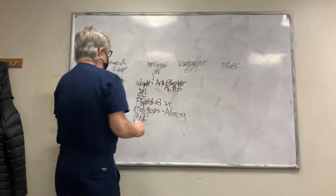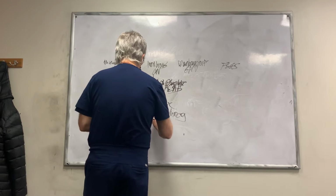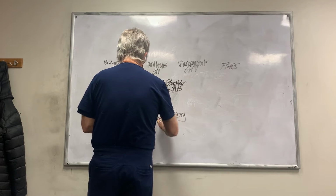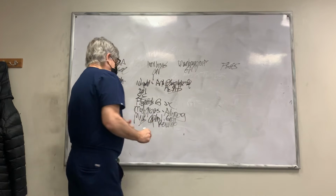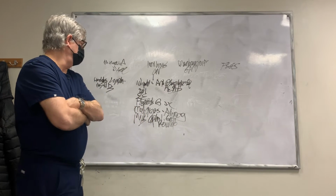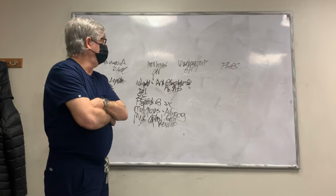So if you have somebody, the way you're going to diagnose this is by kidney biopsy. Meds, Captopril, gold. You're going to get an antiphospholipase A2 antibody. And if that's negative, you're going to evaluate for lupus. And you're going to, in certain instances, look for malignancy.